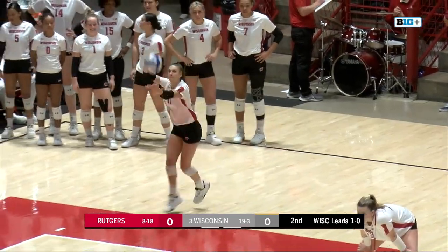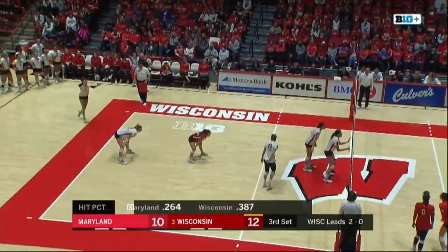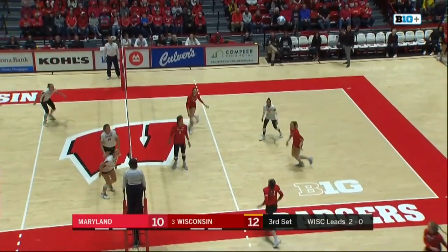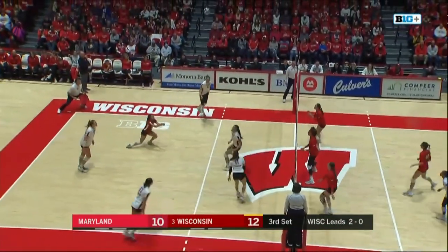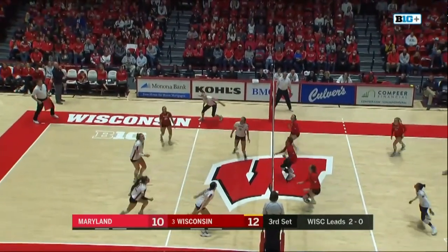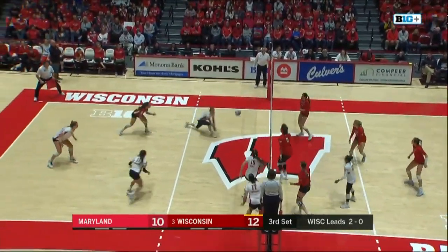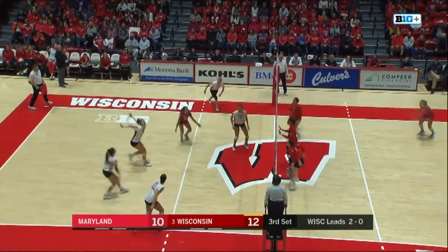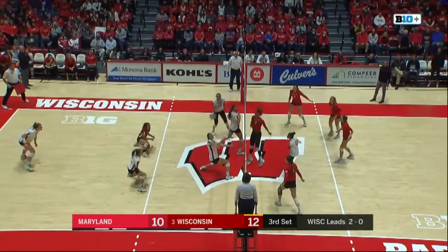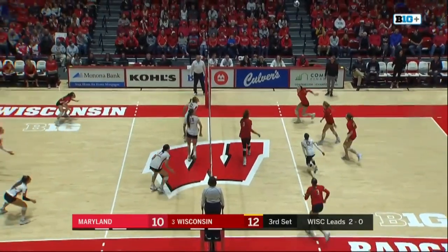Izzy Ashburn now to start things off here in the second set. And an ace from Ashburn. Maryland. Been out of system there. Knocked back by Robo. Morrissey. Tipped from the back row by Franklin. And there's a diving play by Ashburn.